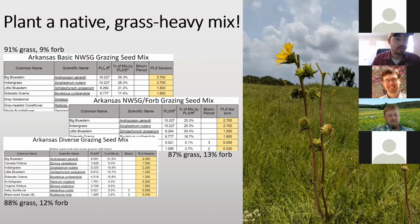The first mix here is just a basic grazing seed mix. We have a native warm season grass mix with forbs. And then the last mix here is my personal favorite, the diverse grazing seed mix. It's 88% grass, 12% forbs, but it does include cool season grasses, which adds that extra diversity in our mixes, and still 19 forbs and legumes in this mix. It's not the 40 to 60 wildflowers, forbs, legumes in some of our more pollinator-focused mixes, but that's still a relatively great number to include in the grazing mix for our livestock producers.